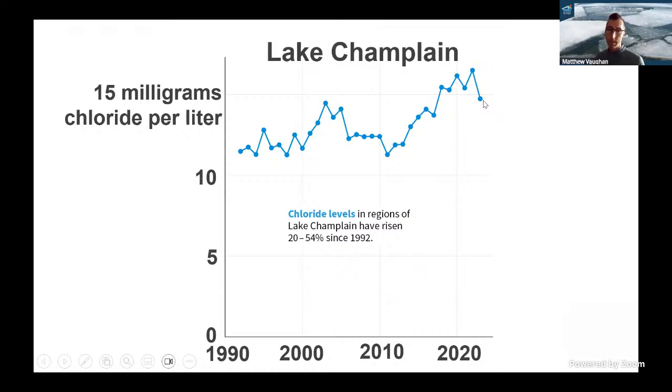The reduction was likely an impact of the flooding of 2023, because as you recall from earlier, rainstorms and high flows actually have a dilution effect on chloride. So there's more rainfall and lower salinity water entering the lake, and that's why the concentration may have been lower in 2023, lower than the previous year.